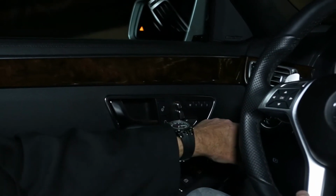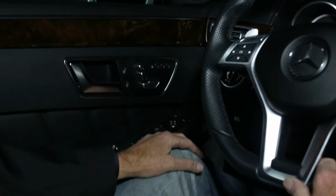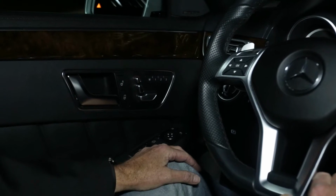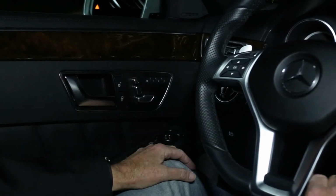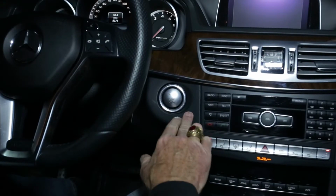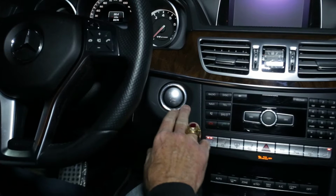And then the last portion is just going to be your auto headlights, which you can either leave on auto, when it will turn on and off when it decides that it's become dark so that you don't forget to turn them on, or you can put it on manual mode as well.